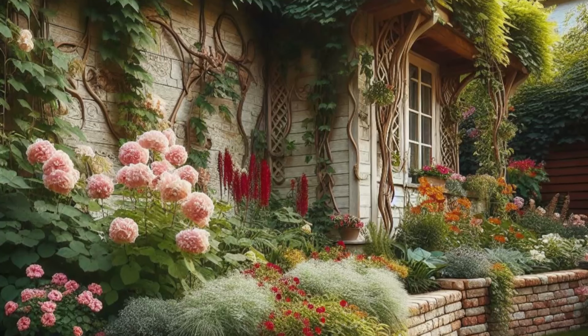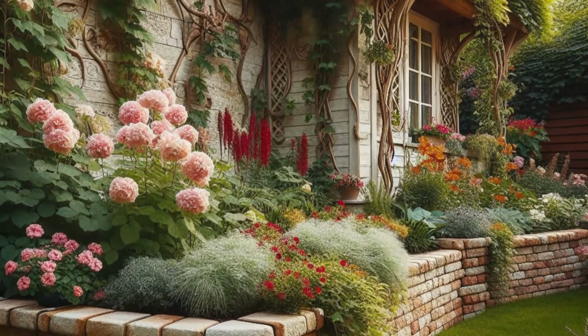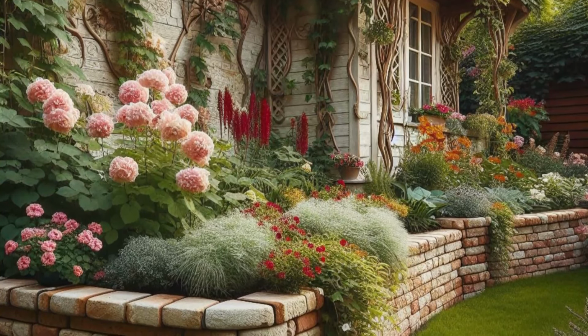So whether you're strolling hand in hand with a loved one or simply enjoying a moment of solitude, this cottage-style edging design is sure to transport you to a world of beauty and enchantment.